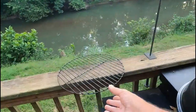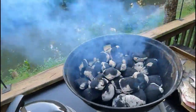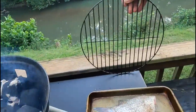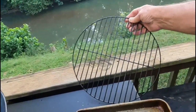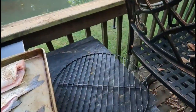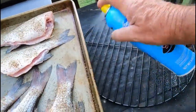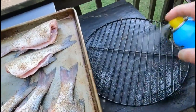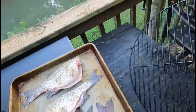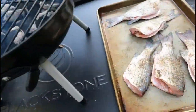All right, I got my little grill set up here, as you can see. Charcoal's looking good. What I'm going to do is I'm going to spray this griddle here, just real briefly. This grate, I want to spray it with vegetable oil. Only because I don't want my fish to stick to it, because it will stick to that. It'll stick to these pretty good. So now it's got vegetable oil all over it.